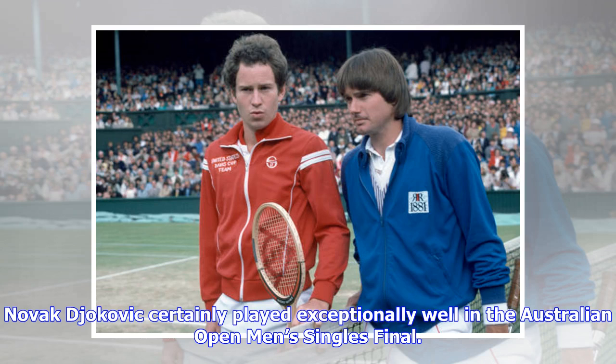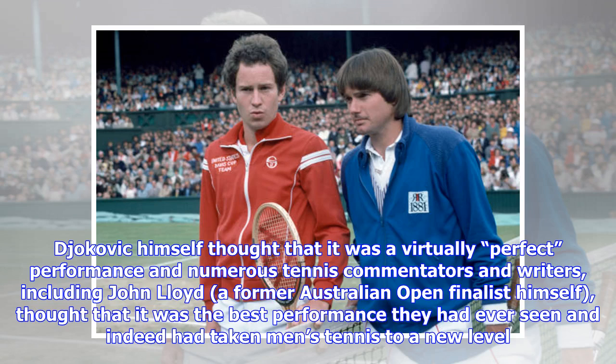Novak Djokovic certainly played exceptionally well in the Australian Open men's singles final. Djokovic himself thought that it was a virtually perfect performance, and numerous tennis commentators and writers, including John Lloyd, a former Australian Open finalist himself, thought that it was the best performance they had ever seen and indeed had taken men's tennis to a new level.